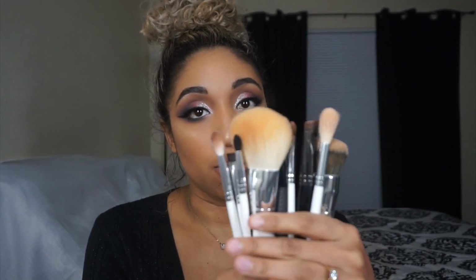The next thing that I wanted to talk to you guys about are things that are very, very essential, and some of these products I just recently got, but I have not stopped using them since I got them, and they are makeup brushes. So as you guys can see, these are very, very dirty. These are just a few of the many brushes that I have been obsessed with.